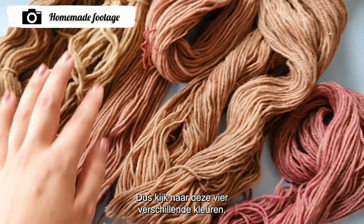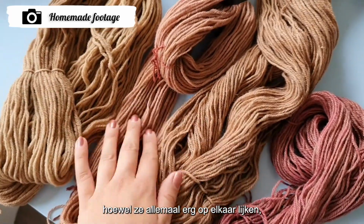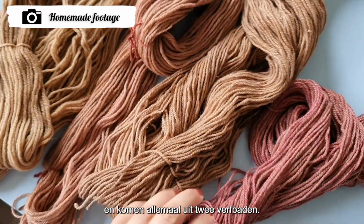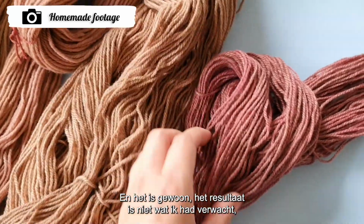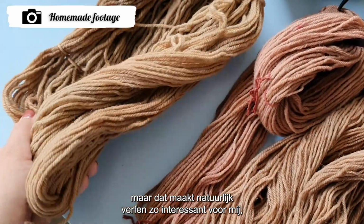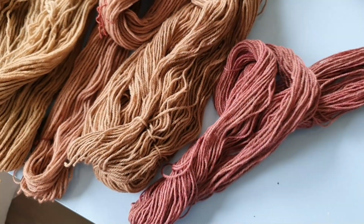So look at these four different colors, although these are all very similar, but still, they're all different, and all from two dye baths. And the result is not what I expected. But that's what makes natural dyeing so interesting for me. It's different every single time.